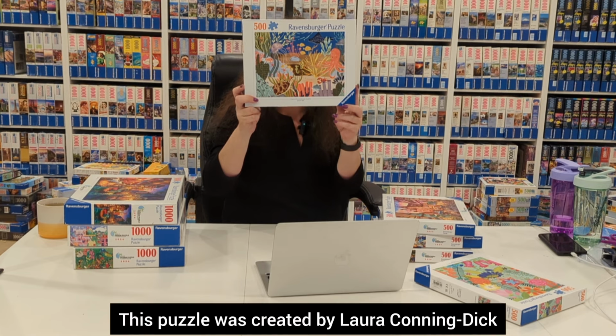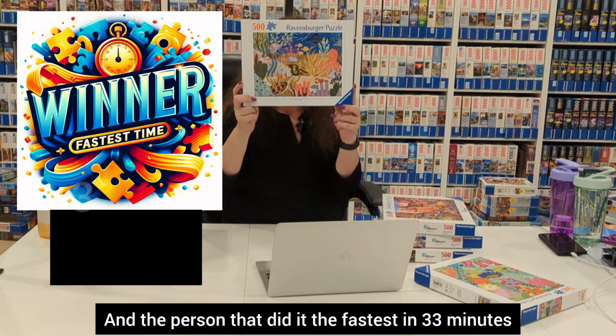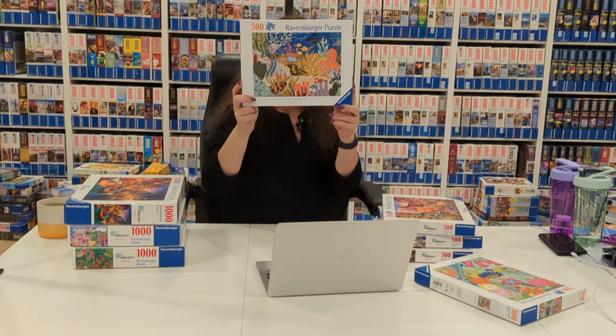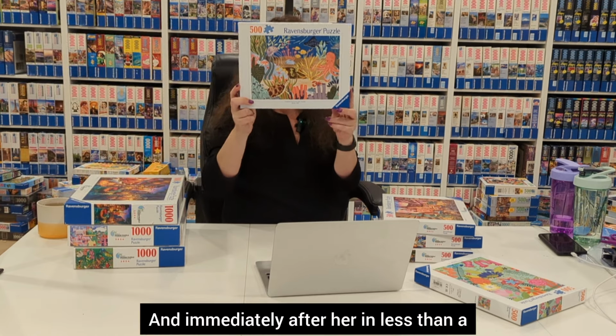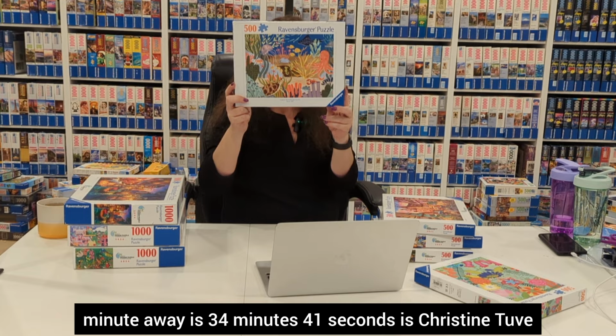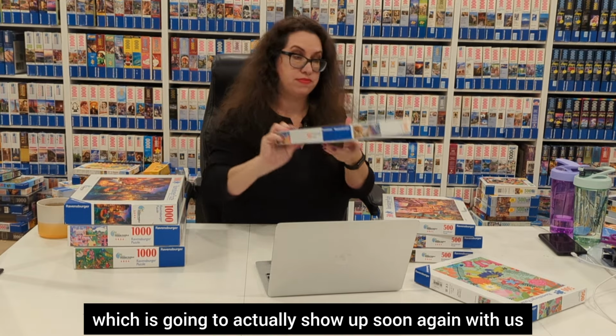This puzzle was created by Laura Conning-Dick. She's from Pink Light Studio. And the person that did it the fastest, in 33 minutes and 57 seconds, is Katharina Reiner. And immediately after her, in less than a minute away, at 34 minutes 41 seconds, is Christine Tuve, who is going to actually show up again with us soon.